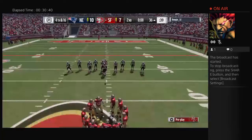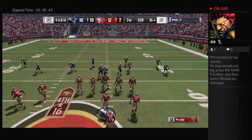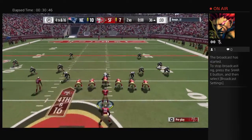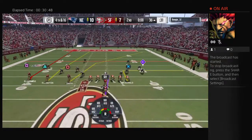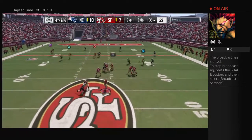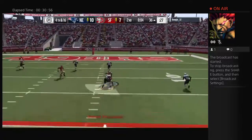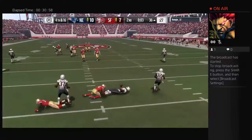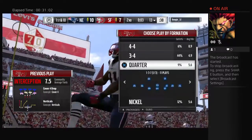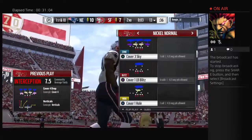And how about this? 4th and long, and they're going to go for it. They'll come out in the pistol. Kaepernick, they're going for it on 4. A fight for the football, and it's intercepted. A great read, and it's picked off. And a big turnover there as his guys will get the football back.